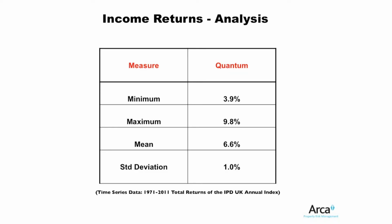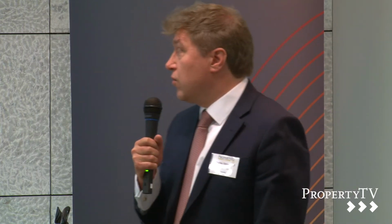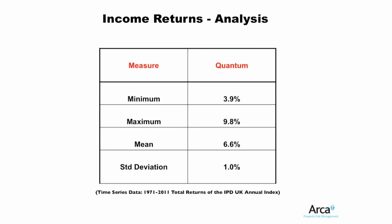And property futures give you that capability. So just drilling down a bit further into this data, you can see with income returns, over that time period, you've got a minimum income in any 1 year of 3.9%, a maximum of 9.8%. Those, of course, are outliers. Your mean average over that time period is 6.6%.